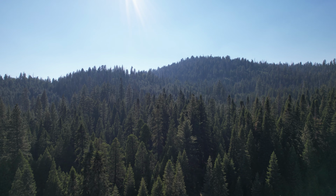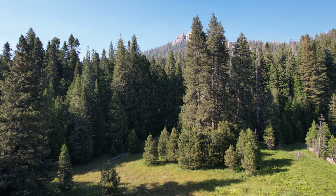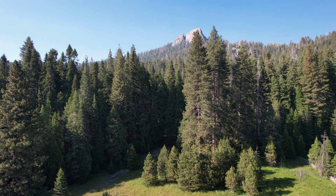So where in the heck are you taking us today, Glenn? Well, the Sierra Nevada of California. Specifically, we're on the western side of these majestic mountains in the Sierra National Forest. Kelty Meadow sits near the base of the majestic Fresno Dome at 3,400 feet.